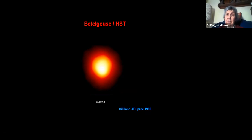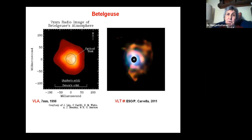This is an optical image. It has been observed also with the VLA. This is a 7 millimeter image. My pointer doesn't work very well, but the black circle in the center is the photosphere, and the VLA observation showed the extended tenuous atmosphere, molecules and gas, molecules and dust.